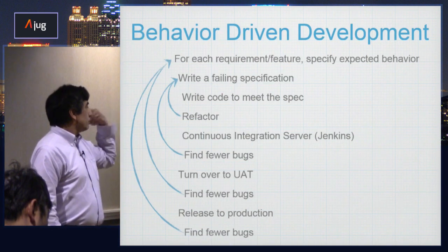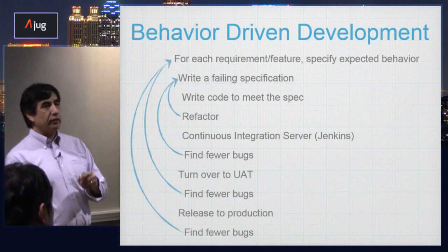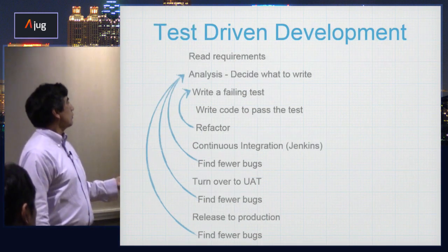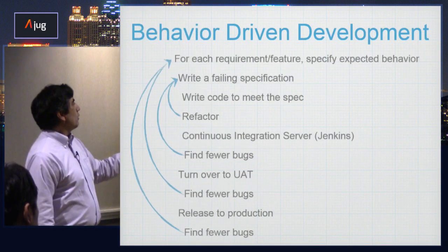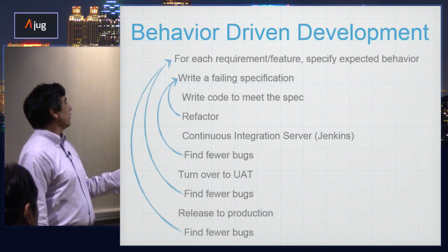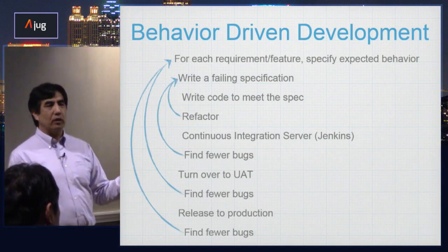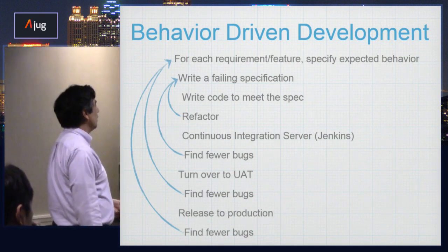So then this idea came along, behavior-driven development, and it's very, very similar to test-driven, right? Except now we've got some different words here. Specify existing expected behavior. Write a failing specification. Write the code to meet the spec. We're not talking about tests anymore. We're talking about specifications. What's the difference?